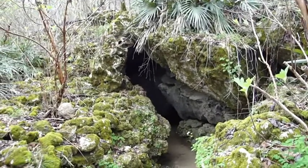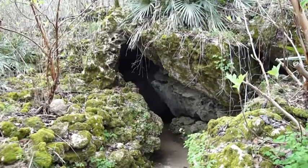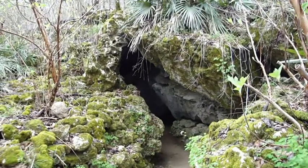The exit to the cave. This is where we come out. It's a very interesting tour, different than a lot of other caves that we've been to.